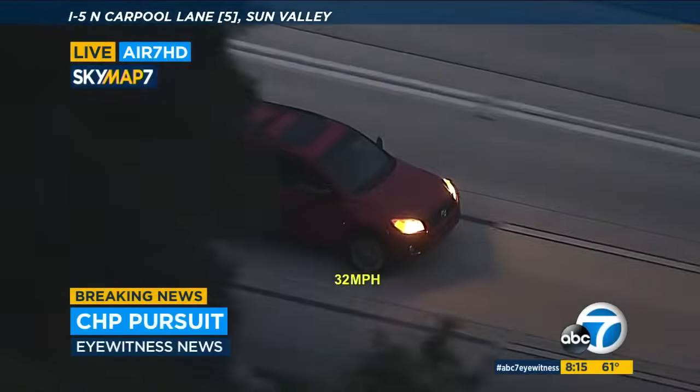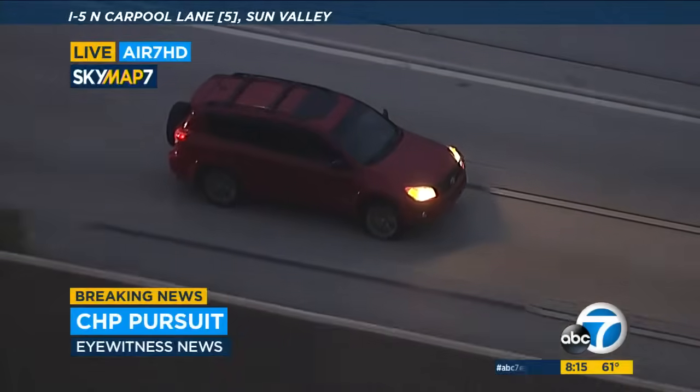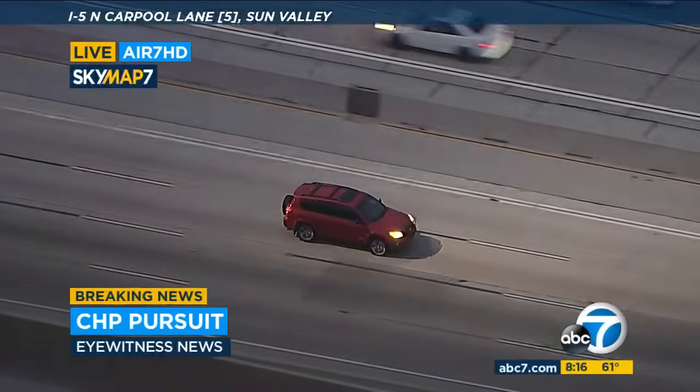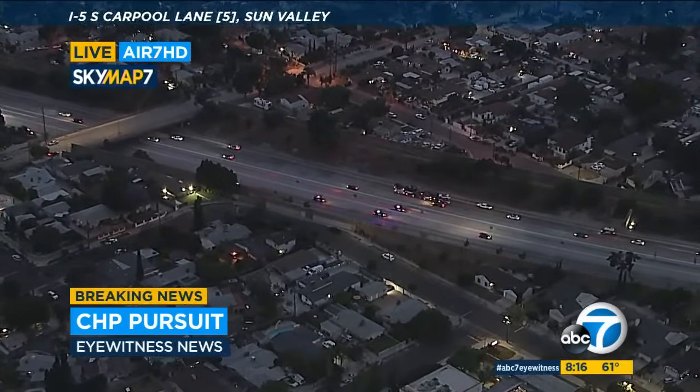Front flat tires, I should say. Under Peoria overpass there, and still in Sun Valley as she crawls up the 5 freeway. We'll go ahead and widen out. I want to give you some perspective here to show you that traffic break about a half-mile behind her.